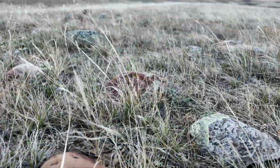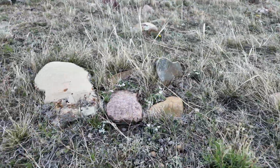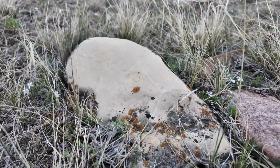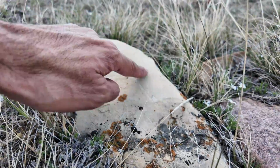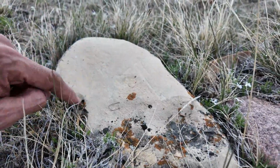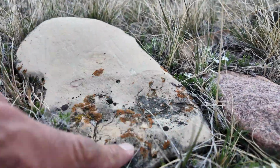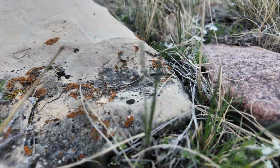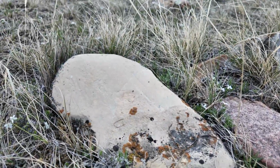You can see here too, there's a line of rocks running to the middle. Oh yeah, here we go. This is cool, check this out. Look at those old cutting marks right here. Butchering, making, it's pretty cool, man. Like a little grinding out. Yeah, it's cool. A lot of good meals there.